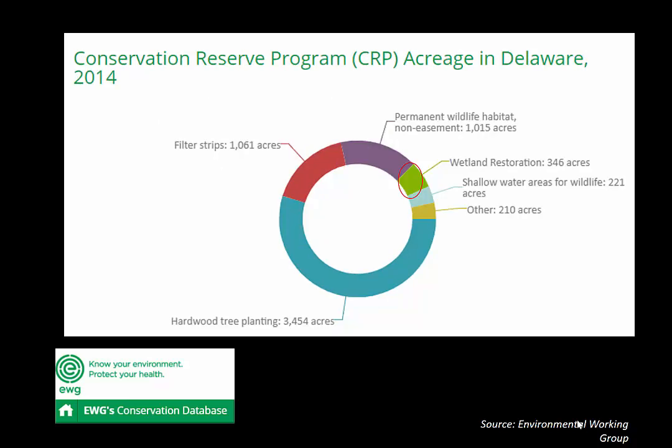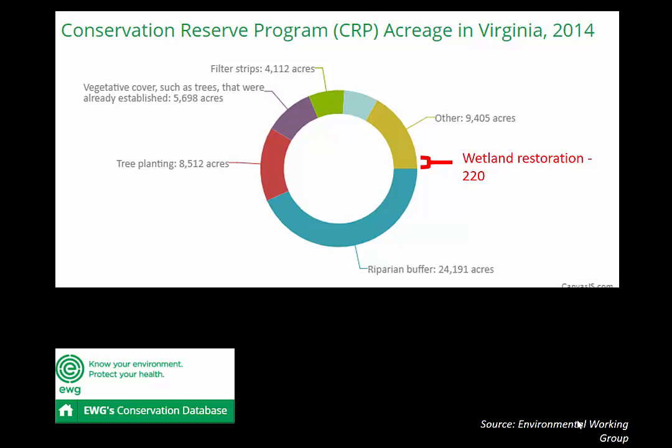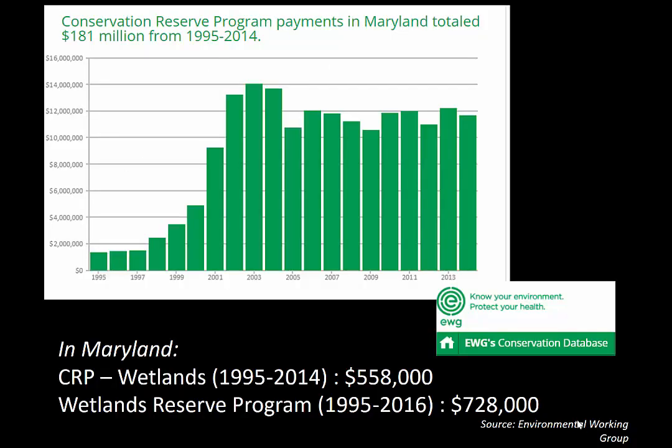In Delaware, it's about 346 acres. And then in Virginia, it's only about 220 right now. And I have some graphs showing what those Conservation Reserve Program payments are year by year. So you can see that quite a bit of funding is allocated to these programs. And in Maryland, it was actually the third highest farm subsidy payment program.